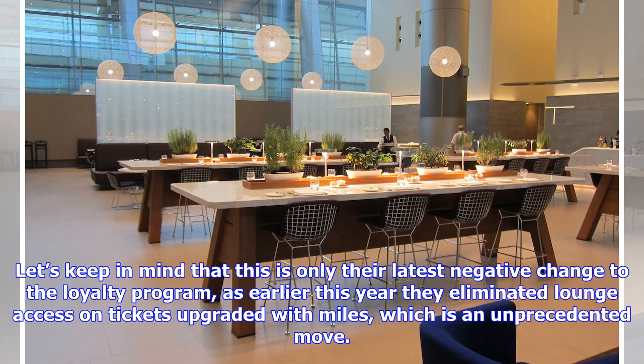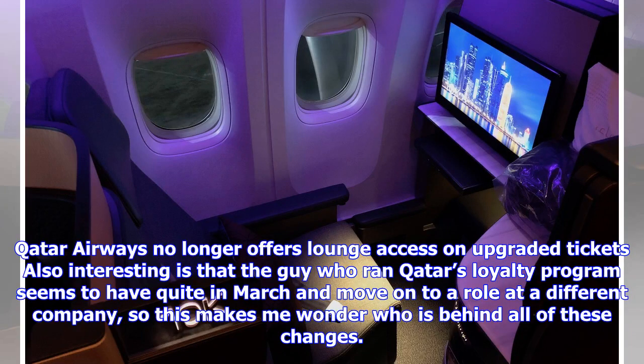Let's keep in mind that this is only their latest negative change to the loyalty program, as earlier this year they eliminated lounge access on tickets upgraded with miles, which is an unprecedented move. Qatar Airways no longer offers lounge access on upgraded tickets. Also interesting is that the guy who ran Qatar's loyalty program seems to have quit in March and moved on to a role at a different company, so this makes me wonder who is behind all of these changes.